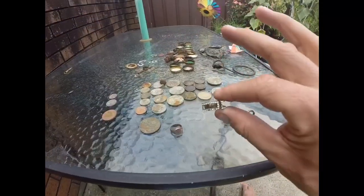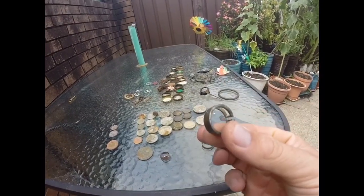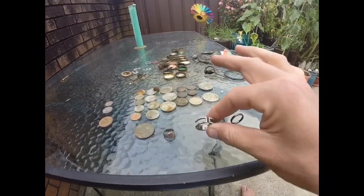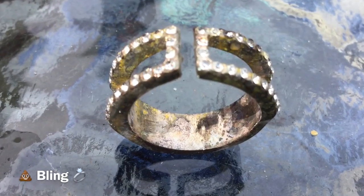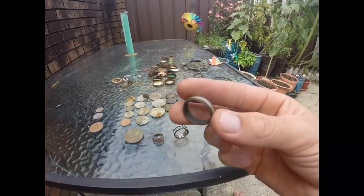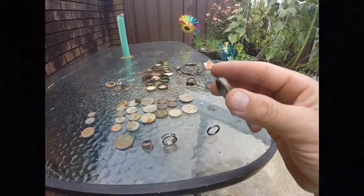Followed by, look at this. Are they diamonds or what? Eh? Man can wish. Okay, so a bit of bling. Followed by another bit of bling, what is it, copper ring or something like that. Find a few of these.